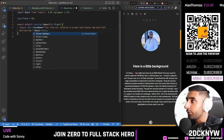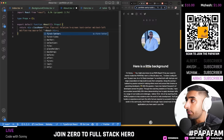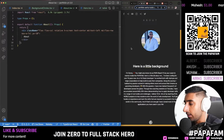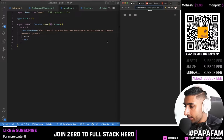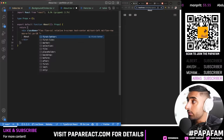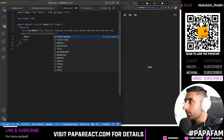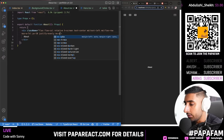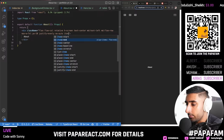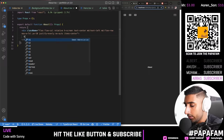Flex row. I'm going to say the max width should be 7XL, which should be good enough for us. Padding X of 10, there we go. Let me show you guys here. You see how it's centering already, it's starting to do its thing. We've already got the height of screen. I'm going to say justify evenly the contents on the page. We've only got one child, so it's put in the middle. MX auto and items should be central. There we go. Now let's start doing stuff with the children components.